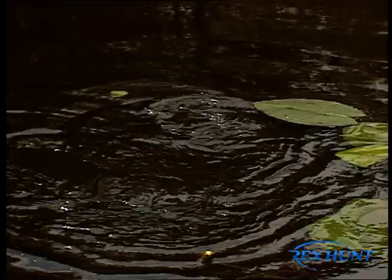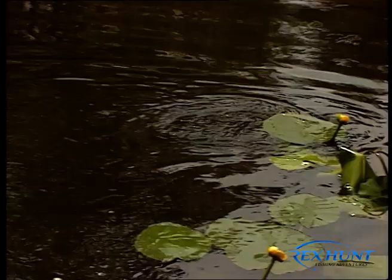Oh, it's straight under the lilies. I'll bring my rod in. Oh, dear. You'll have to get in after that, I'm afraid. Oh, no. Well, at last. Thank goodness for that. Worth getting wet feet for.